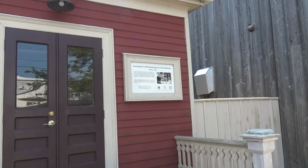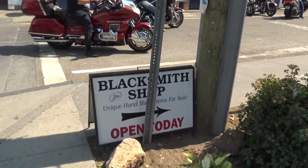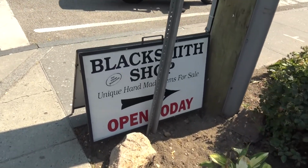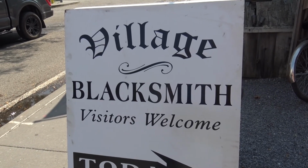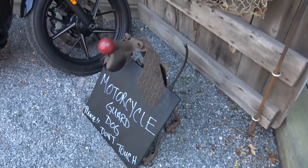Random stuff in the middle of town. We have Greenport Old Kindergarten School, and then a bunch of people on motorcycles. Blacksmith shop, ooh, open today. Behind the coffee shop, there's actually Village Blacksmith. See, that would have been the back of the coffee shop. Motorcycle guard dog, look at him. He has a big red nose.